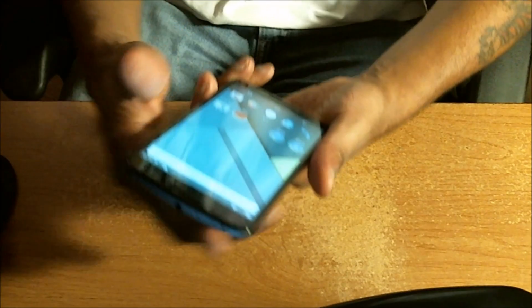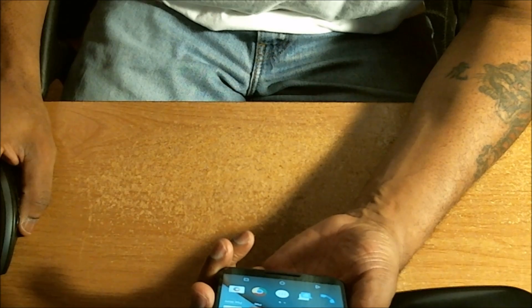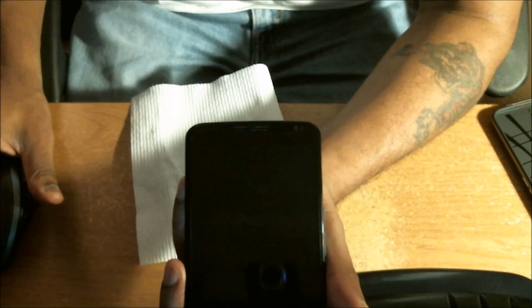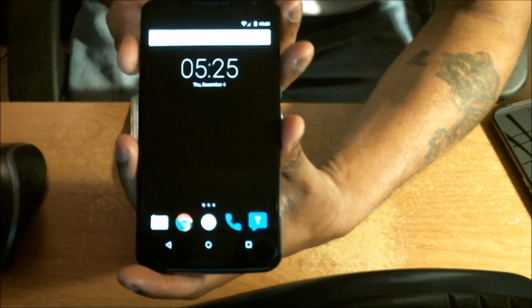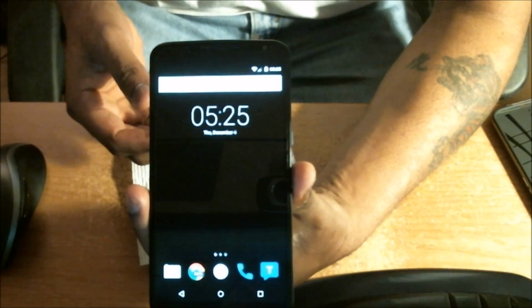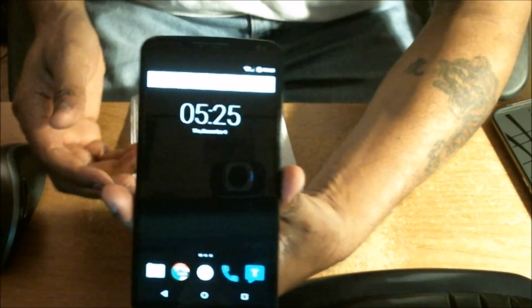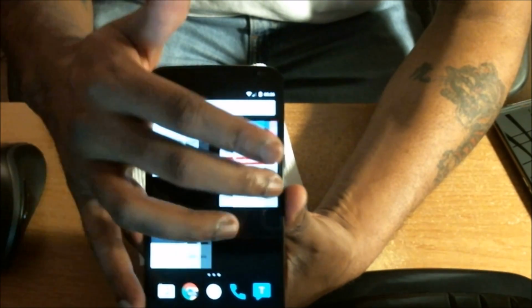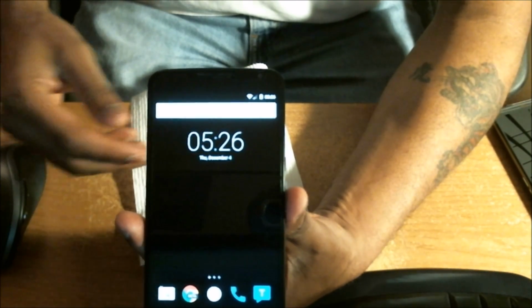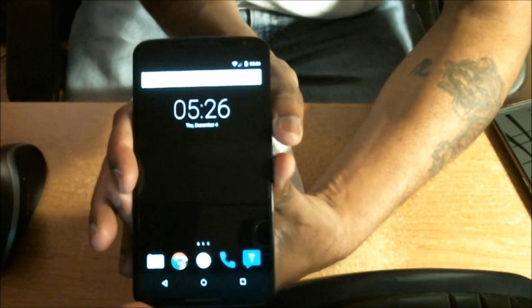I'm going to go ahead and pause the recording, let this all set up, and I'll be right back with you. All right, so I'm back. I was able to get everything pretty much set up. One of the main things that I did was go ahead and set the dark background. It really helps to save battery power. I haven't gotten all of my apps and everything situated as of yet. I'll work on that.